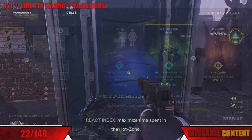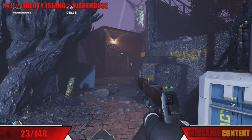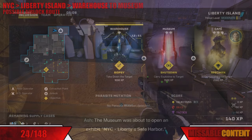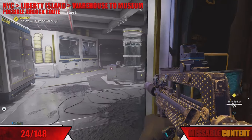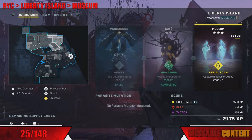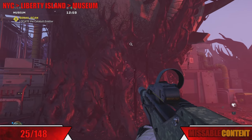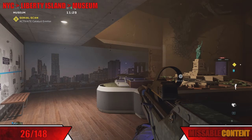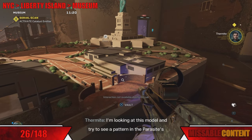Provides secure sanitary facilities so researchers... The museum was about to open an exhibit. Biochemistry similar to... I'm told it took a force equivalent to a 1.5 kiloton. I'm looking at this model and trying to see a pattern in the parasite's attack.